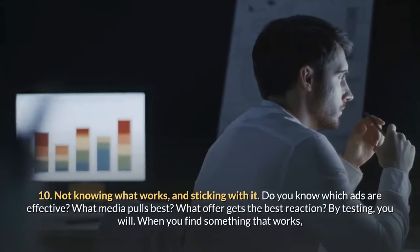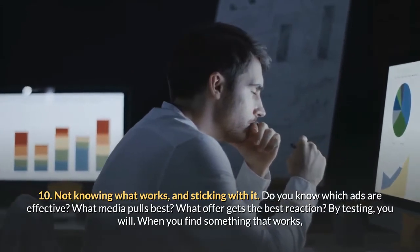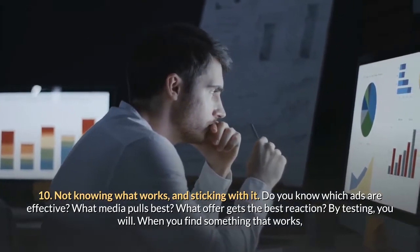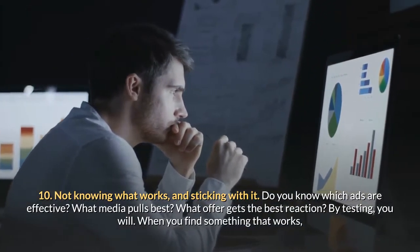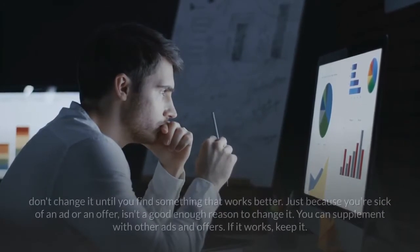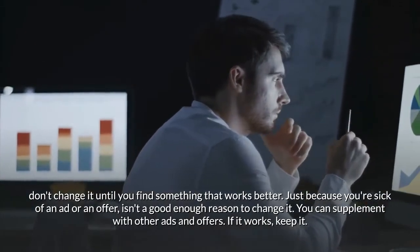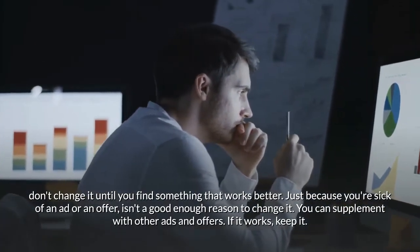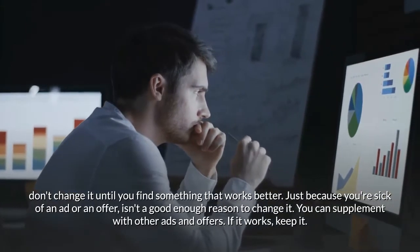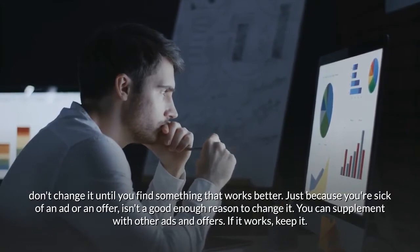10. Not knowing what works and sticking with it. Do you know which ads are effective? What media pulls best? What offer gets the best reaction? By testing, you will. When you find something that works, don't change it until you find something that works better. Just because you're sick of an ad or an offer isn't a good enough reason to change it. You can supplement with other ads and offers. If it works, keep it.